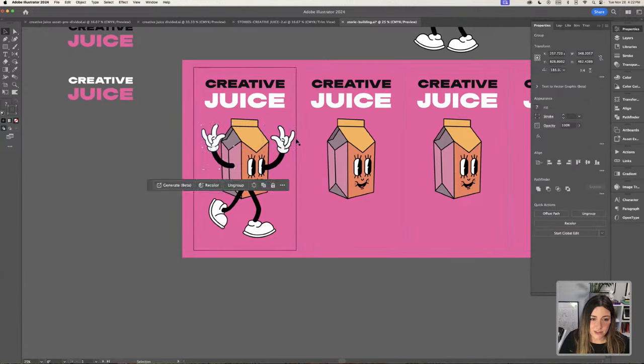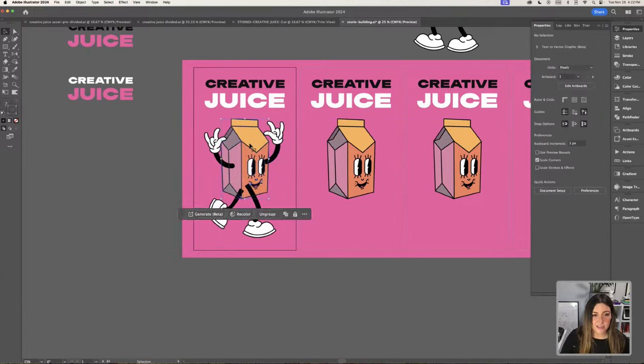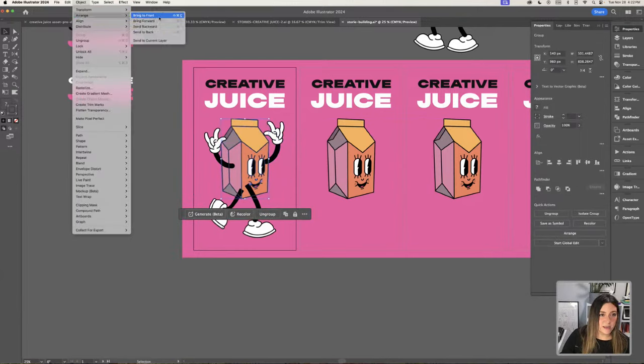I'm just trying to find the proper height and width for the arms. Let's just put it a bit up so there's some dimension. Then bring this back up.